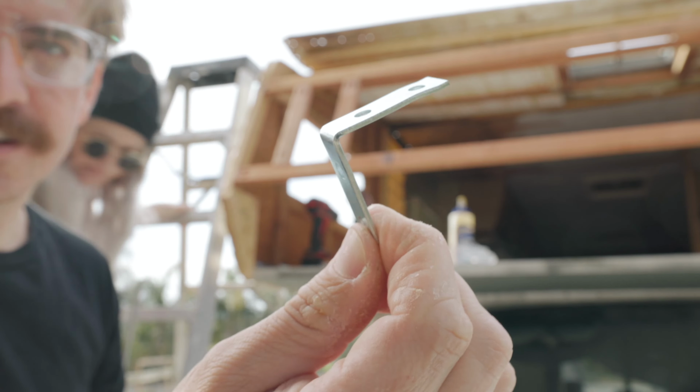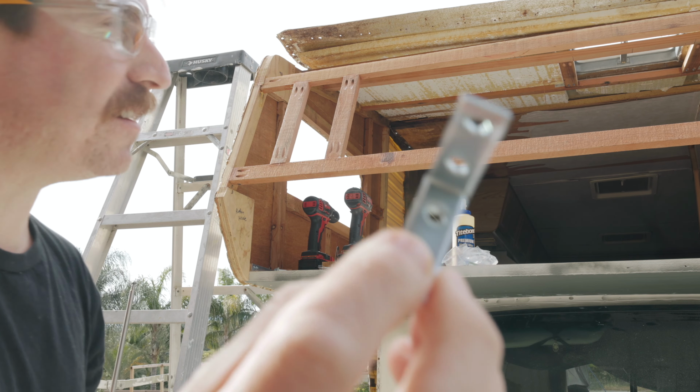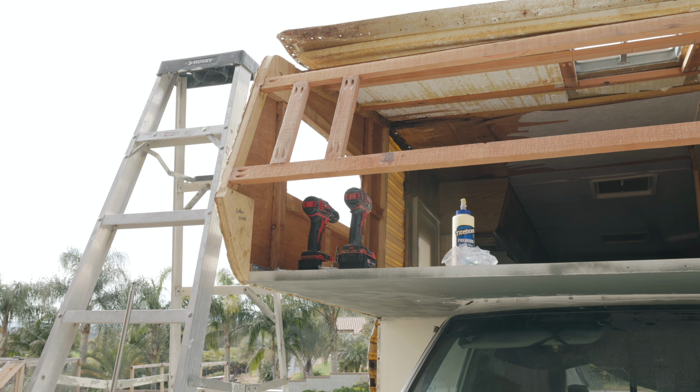These little L brackets are going to act as extra support for all these framing pieces in here. So, okay.